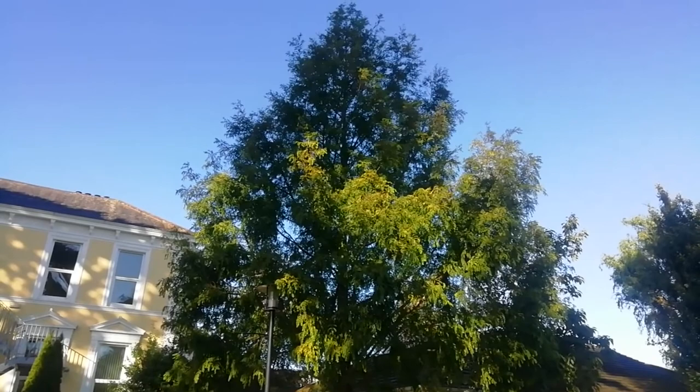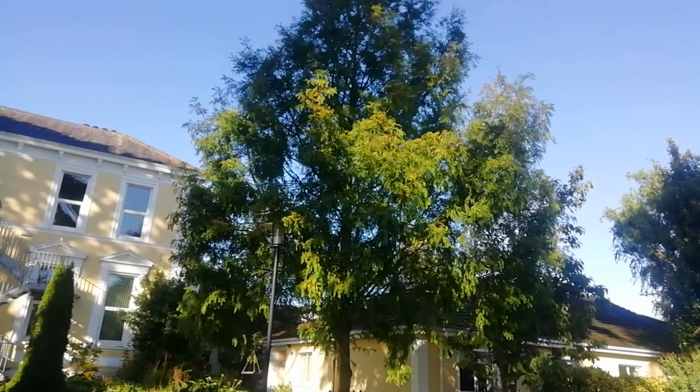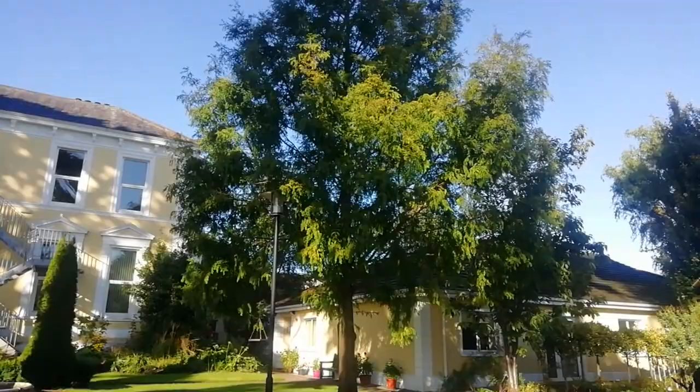The other two are the swamp cypress, which is Taxodium distichum, and larch, which is Larix decidua. All three of them lose their needles, but before they do, they have this most beautiful, bright yellow colour. So we'll watch this over the next couple of weeks and see how it goes.